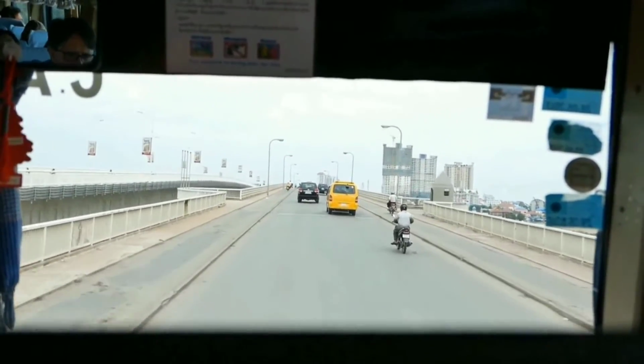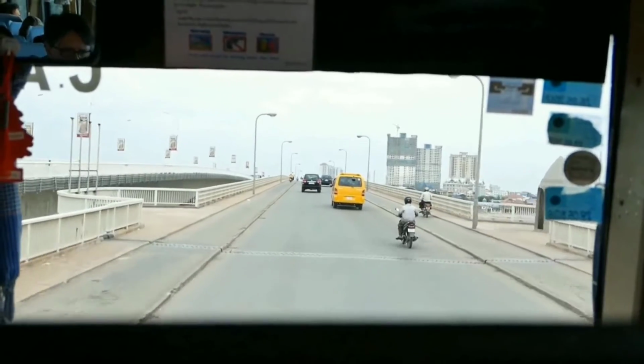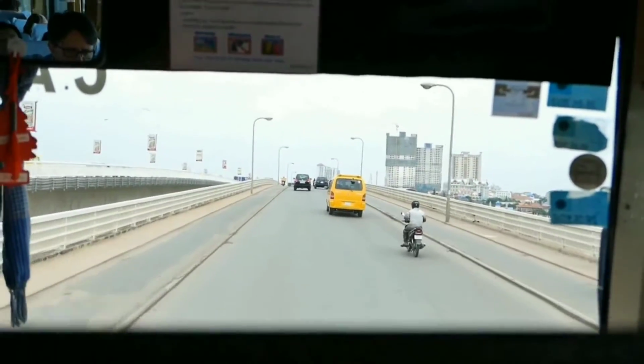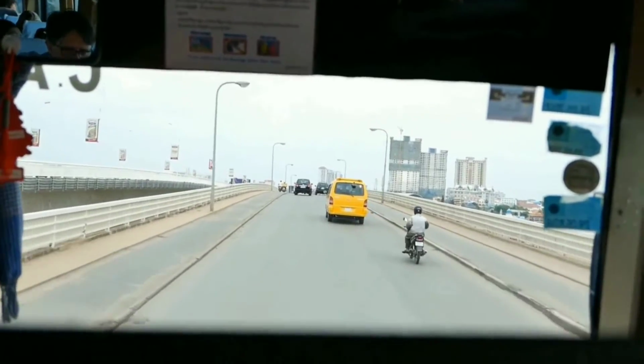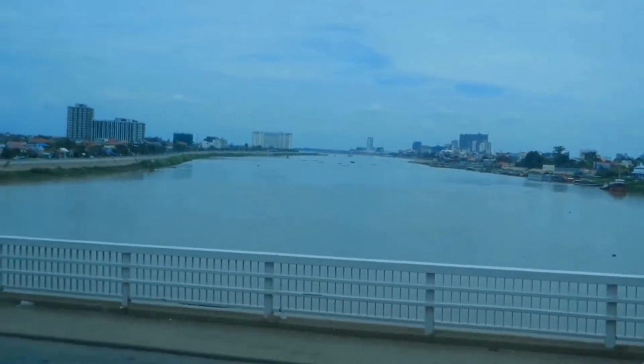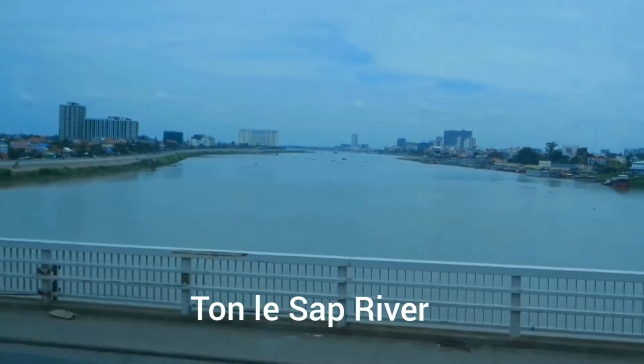This National Road number 6 goes through Siem Reap city and runs parallel to the Tonle Sap Lake along its northern shore, connecting Phnom Penh and Banteay Meanchey, a province on the northwest bordering Thailand.